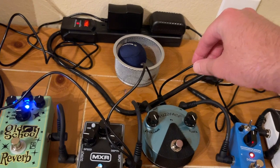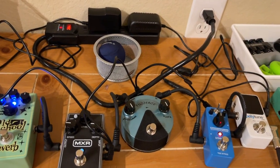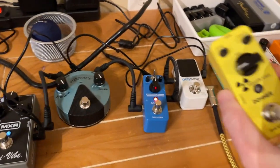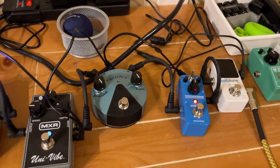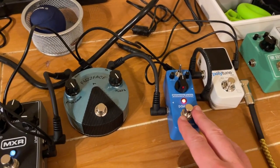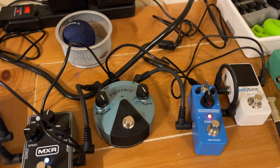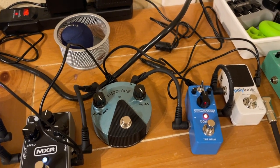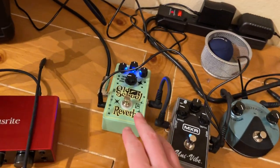You can plug 5 pedals into 1 adapter with this thing. It's a Donner, which is the same brand as this, Donner. Look them up. These pedals are awesome. They work great. They sound great. They're very affordable. I'll do a pedal demo like tomorrow. I've actually got one more coming in tomorrow.